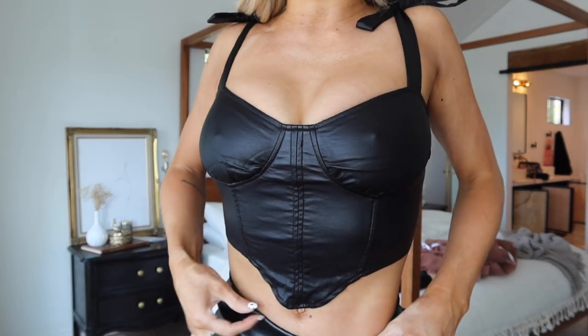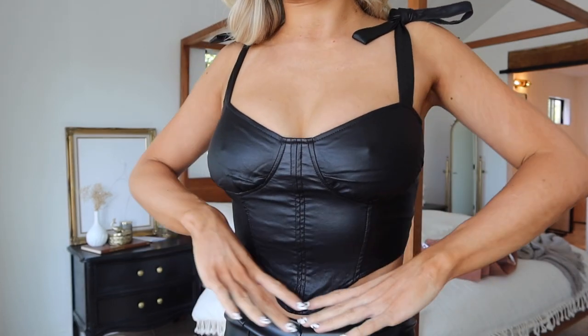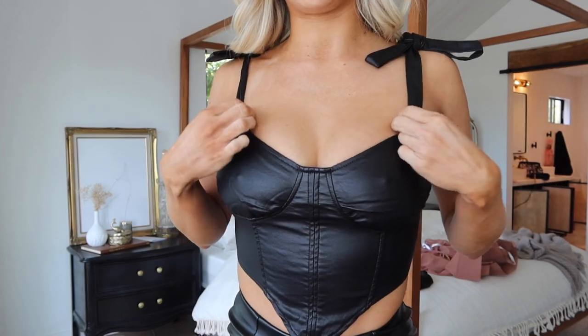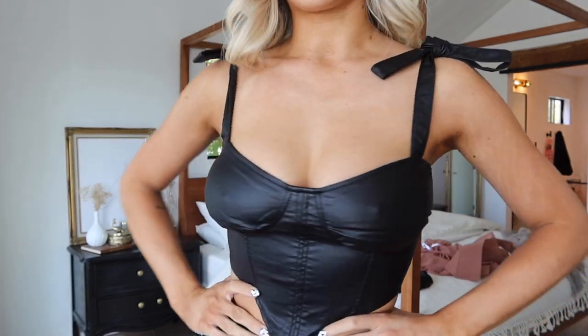And then the shape of this goes down into a V, which I feel is very flattering and cinches everything in. So super cute. I think this top will be really cute layered over things too, like a white button up or maybe an oversized white t-shirt or something like that. So yeah, cutie.